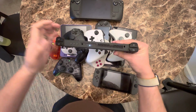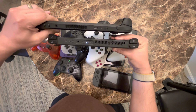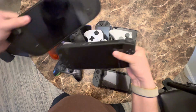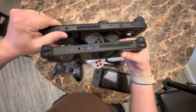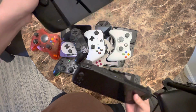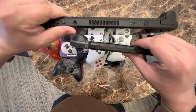Here is the Neo versus the Steam Deck. The Steam Deck is, I believe, thinner than the Neo. It actually feels a little lighter than the Neo as well, just because of its overall footprint. Like, the Switch feels absolutely like nothing. It feels super, super light.